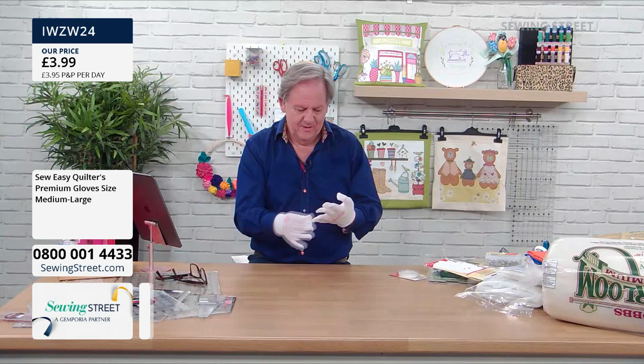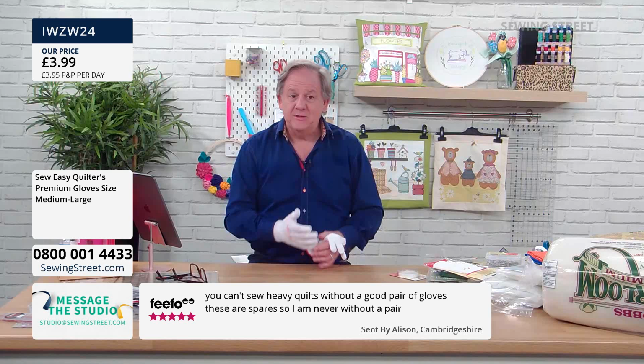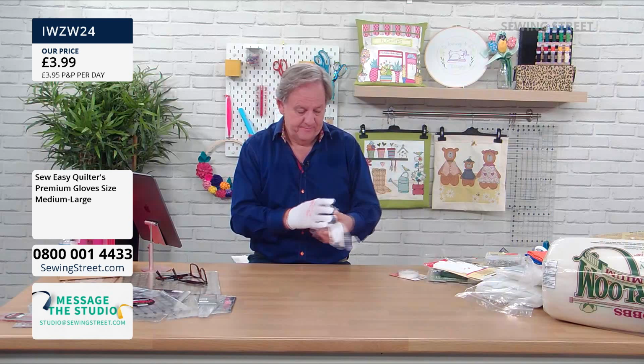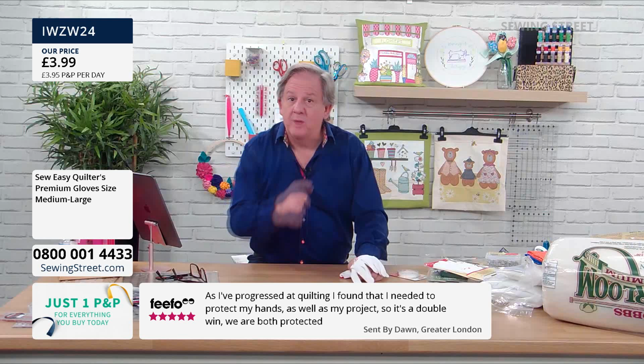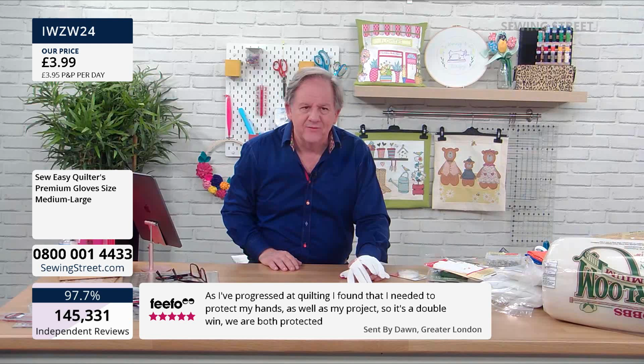Got a message on these. You can't sew heavy quilts without a good pair of gloves. These are spares, so I'm never without a pair. As I progressed at quilting, I needed to protect my hands as well as my project. So it's a double win. We are both protected, from Dawn in Greater London.